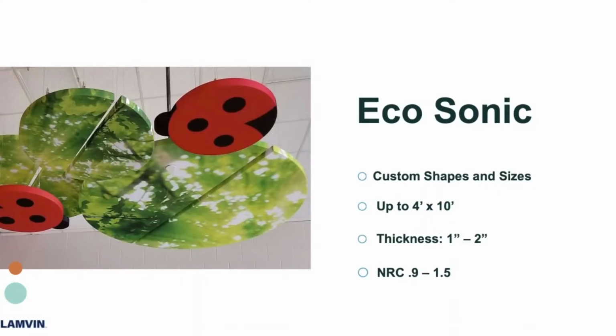These are produced with a Red List free core and meet the very stringent California clean air emission standards. And we can, of course, use recycled, recyclable, or green fabrics and finishes on the panels, which may also contribute to LEED certification. A side note, on the website, which is currently under construction right now, we do have a list of vendors that we partner with to give a vast array of fabrics and appropriate polyester or other fabric options or vinyl wall coverings, even some veneers that are very well suited for our Sonic product offering and all of the products that we produce at Lamvin.